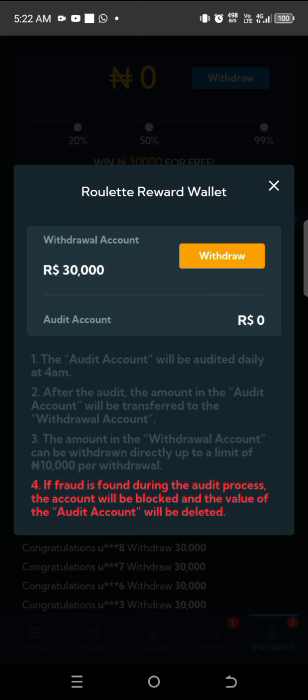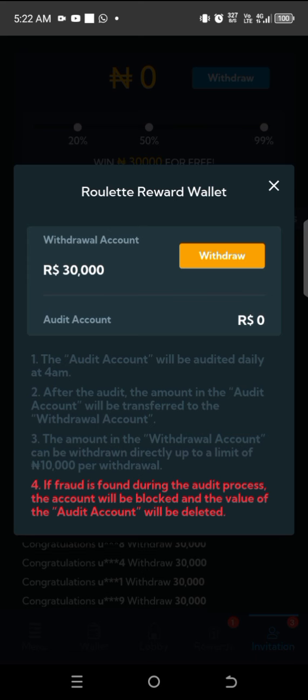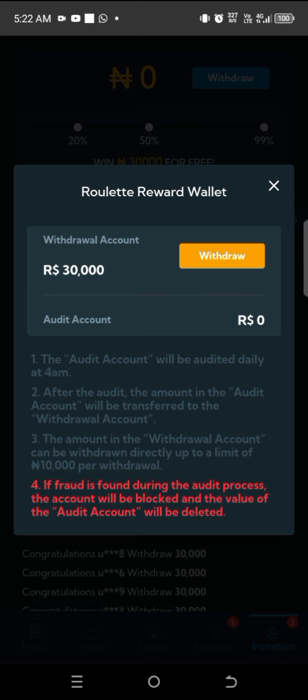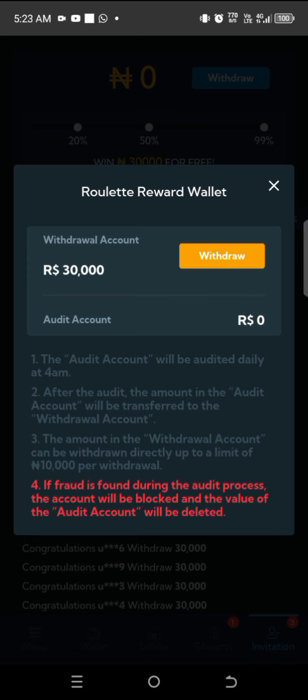So the 30k is going to be there first until 4 a.m. the next day. So if you got this 30k completed around 12 p.m., around 3 p.m., around 11 p.m., before 12 a.m., then 4 a.m. that midnight, which is the next morning, you'll be able to withdraw your money to come out of the audit account into your withdrawal account. And now, this is how we withdraw the money directly into our bank account.